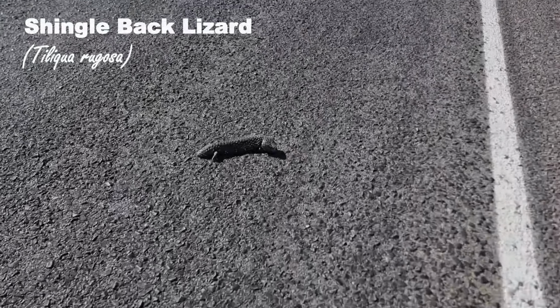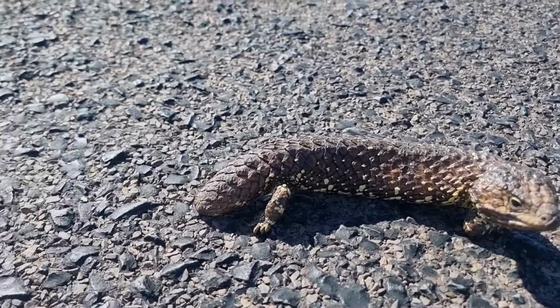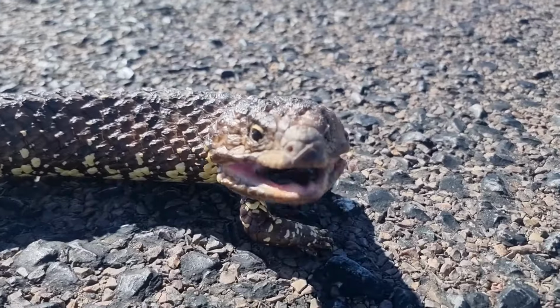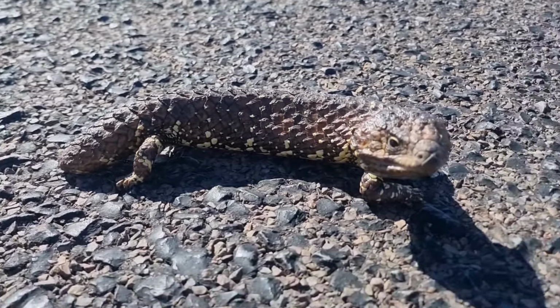Woohoo! We just got our first ever shingleback in South Australia. How good is that? There's a truck coming. That is super cool. Yoo-hoo!